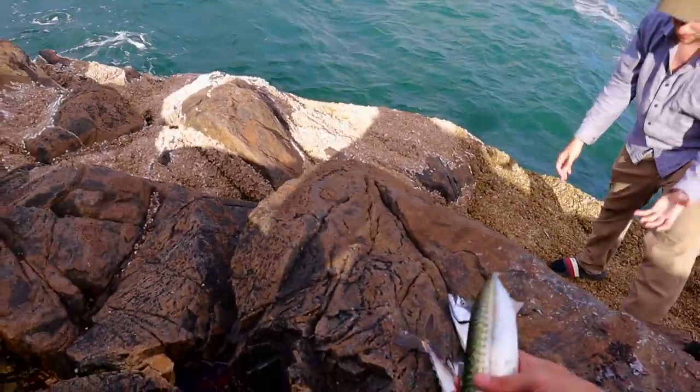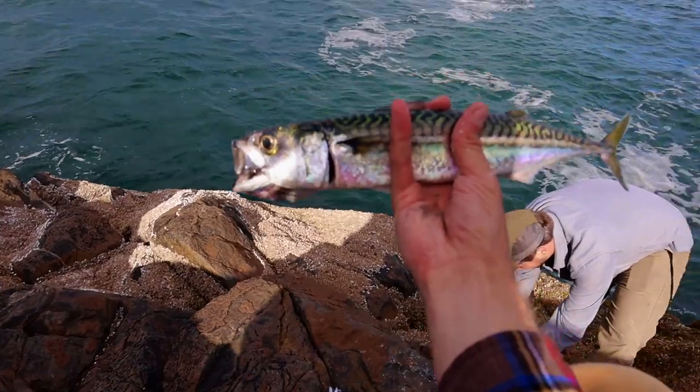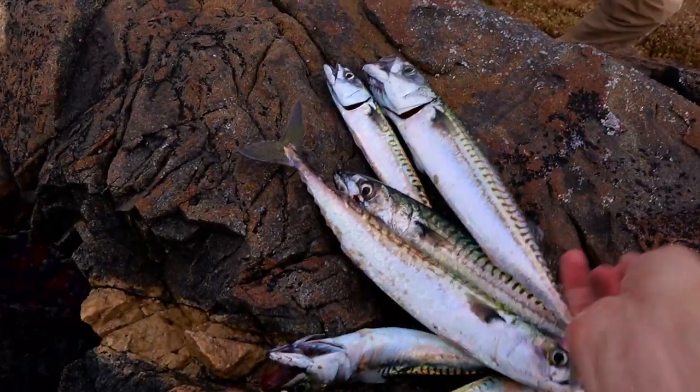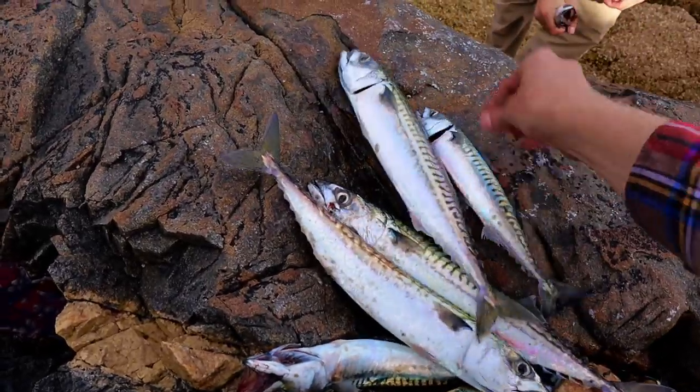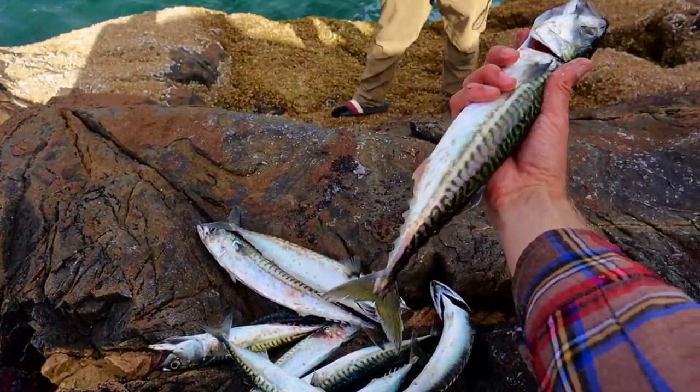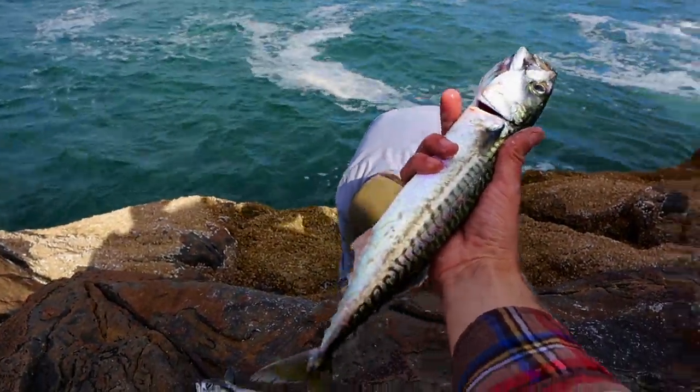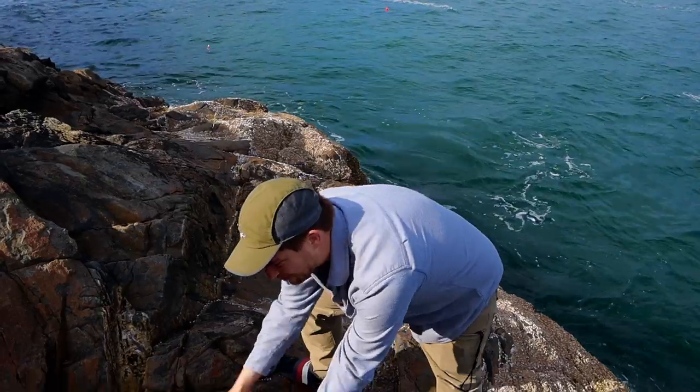I don't know how my rod held up. Look at the size of that. I had to grab the line. Compared to these little ones, we could eat them. If you can catch a few more of these, dude, I don't know how your little rod got this in. I had to grab the line. There were like two big ones. Big. I'm sorry, God.